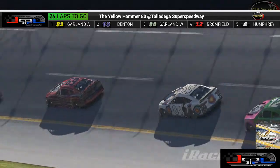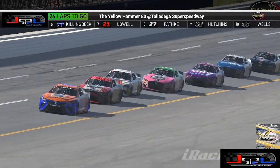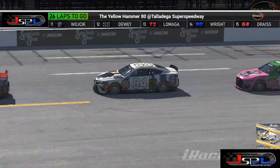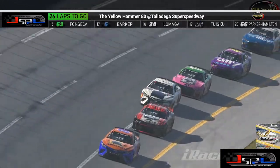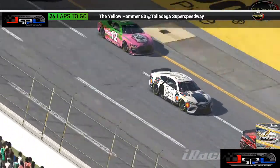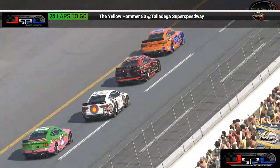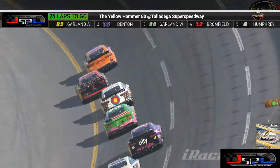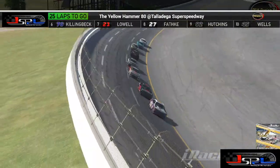Down to the final 25 laps at Talladega. 25 laps here is no gimme though, folks. You've got to stay clear and stay focused on your long-term strategy as well as the aerodynamics of the car. Fuel could come into question if they're not careful.